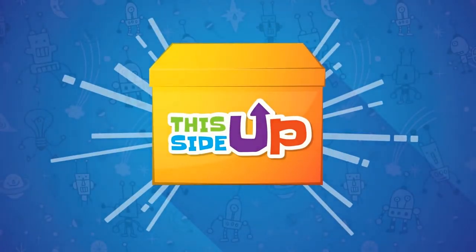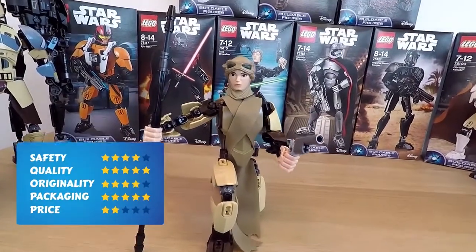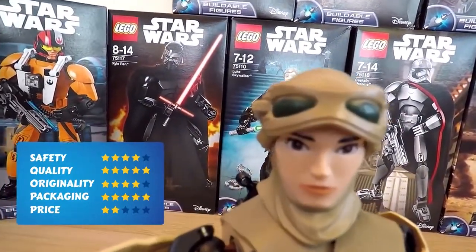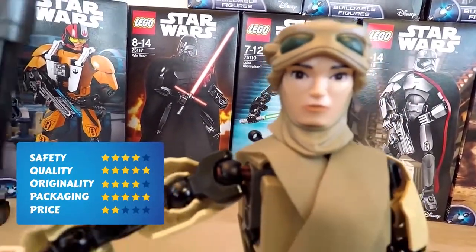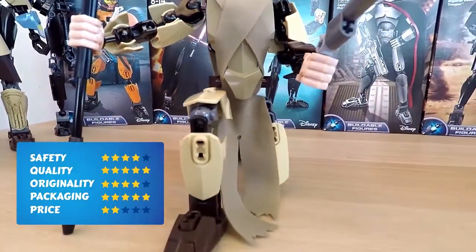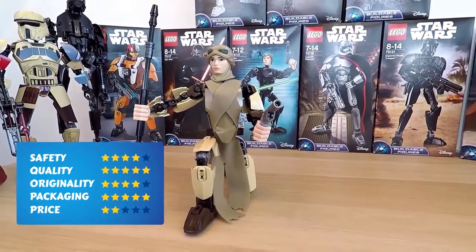At last, it's time to rate this toy. First is safety. 4 points. Most Legos will get this score because of their small pieces. Second, quality. Rey's poseability is awesome, and that means this figure is really great for role-playing or can be displayed in a multitude of poses.